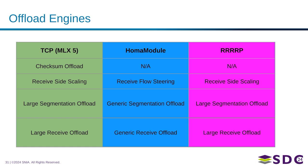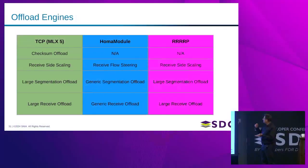And then we looked at, okay, what offload engines do we have? Okay, the green stuff is state-of-the-art TCP. If you use one of those Mellanox ConnectX cards, you got checksum offload in hardware, you got receive-side scaling in hardware, all nicely tuned with the Linux kernel. We're not talking about the Mellanox user space stack, which is a kernel bypass stack. We're talking about the Mellanox card with standard Linux TCP/IP, okay? Large segmentation offload and large receive offload, okay? So if you send larger messages, you don't have to chop them up or aggregate them all in software, the NIC does that for you, okay?